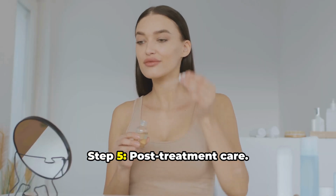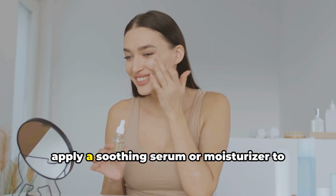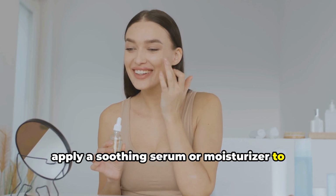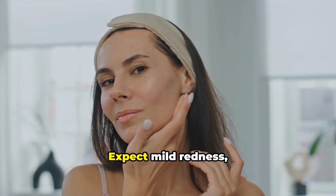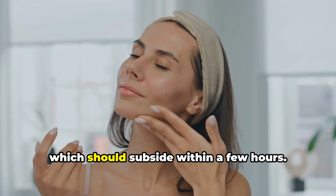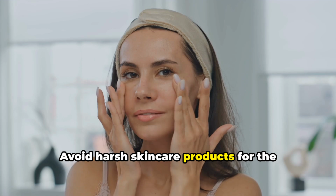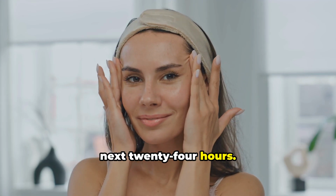Step 5. Post-treatment care. After treatment, apply a soothing serum or moisturizer to support skin healing. Expect mild redness, similar to a light sunburn, which should subside within a few hours. Avoid harsh skincare products for the next 24 hours.